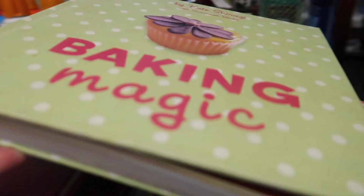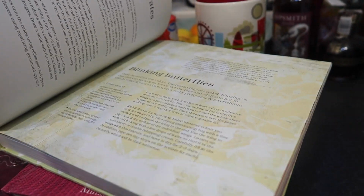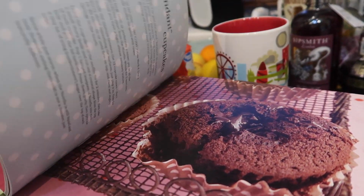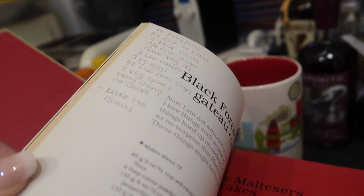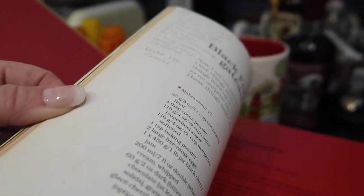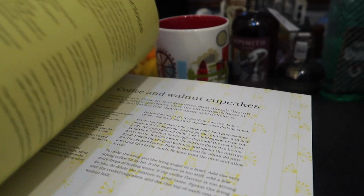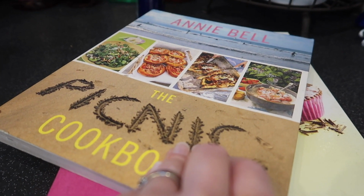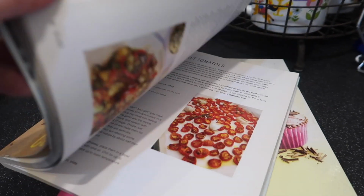This again was another one of my favourites. I used this one so much. Oh, am I ready to give this one up? Look, I've even made notes where I've made Black Forest cupcakes, where I've changed up the recipe a little bit, put my own stance on it. I might keep that one. I'm not ready to give this one up. And as much as I love this book, I think I'm going to give this one up as well.